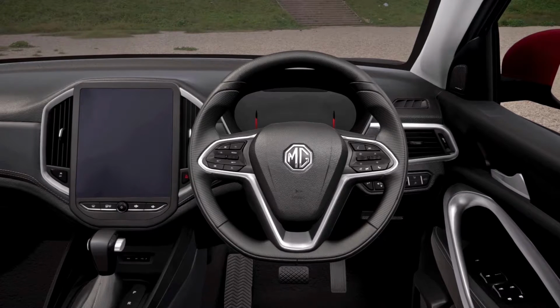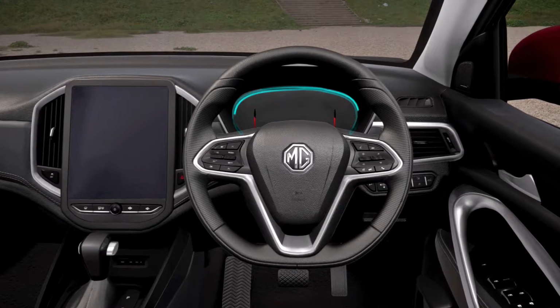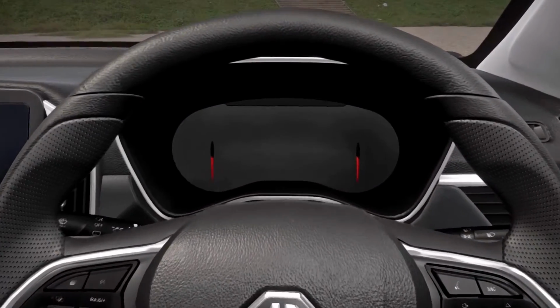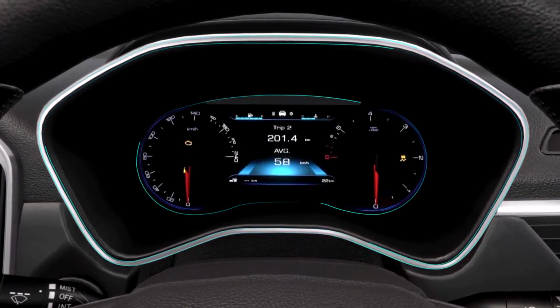The 4-way adjustable steering wheel wrapped in perforated leather, coupled with your driving posture right now, is what Command is all about. Smart screens and devices have transformed our lives. The Hector too is way ahead of others in this domain. Look beyond the steering on the dashboard. There's a 7-inch multi-information display giving you all the information you need at your fingertips.